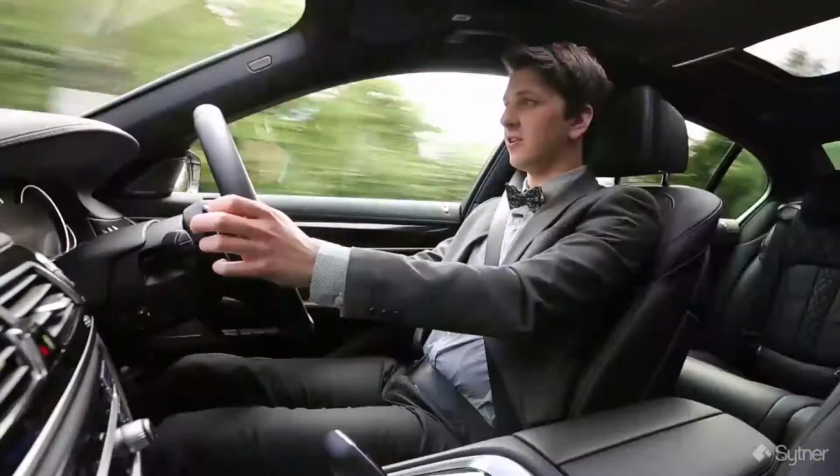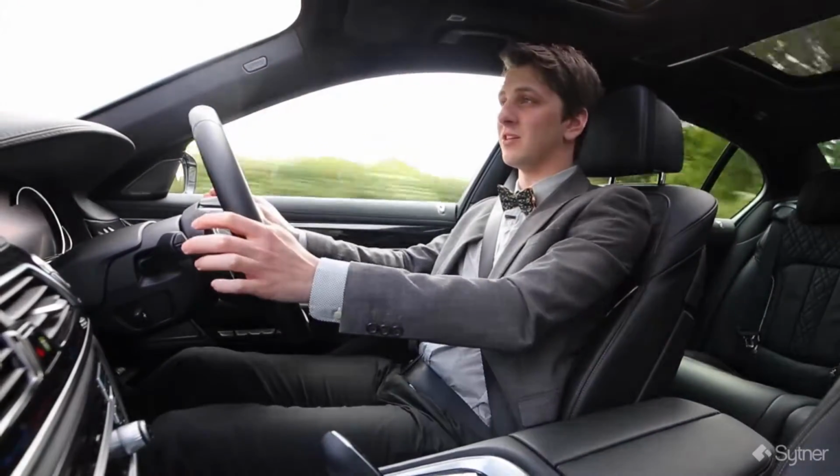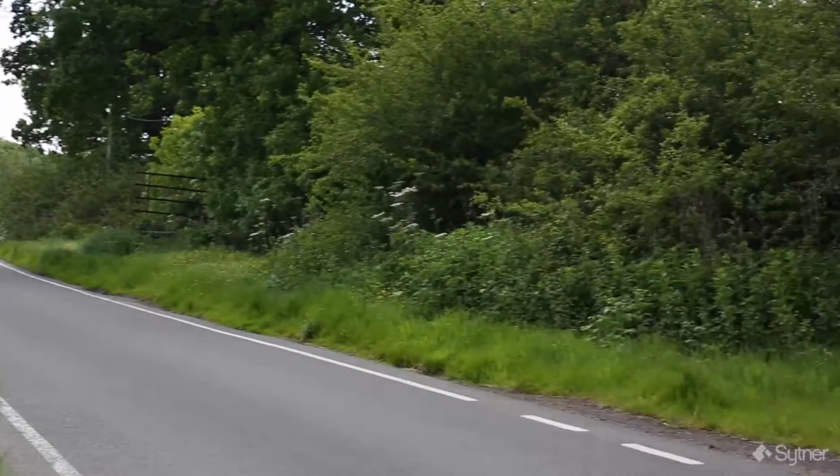Driving the 7 Series, the first thing you notice is the lack of sound. BMW have done a really good job of deadening the sound in the cabin, so you don't hear anything on the exterior or any road noise. It adds to the luxury quite nicely.